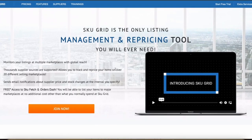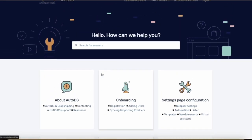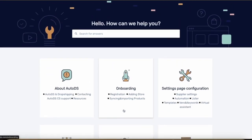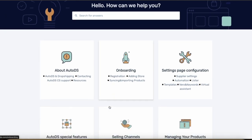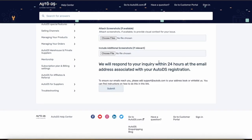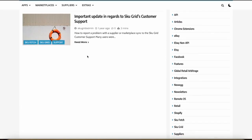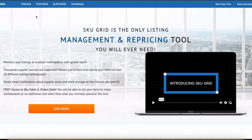Now, what about customer support and training? Well, AutoDS really shines in customer support with 24/7 live chat, comprehensive tutorials, and really responsive email support. You can actually submit a form here and they'll usually get back to you within 24 hours, and they also have a very active community that can help you out as well. Sku Grid doesn't really offer the same kind of support. Like if I search for Sku Grid support, I couldn't really find anything decent.